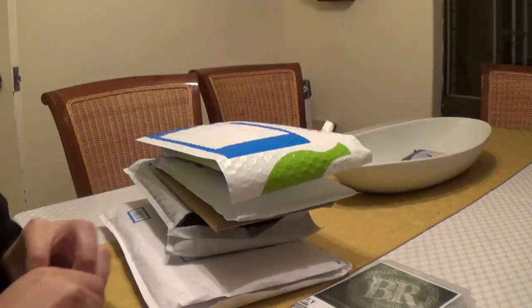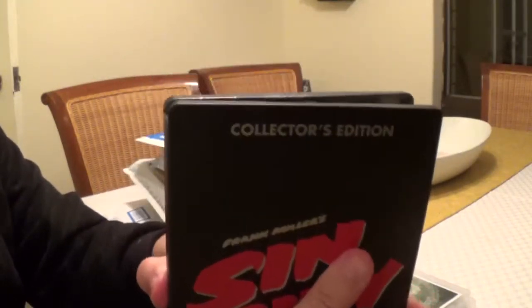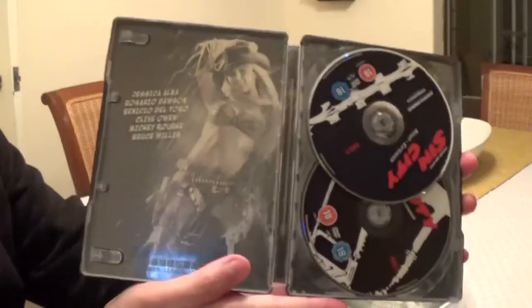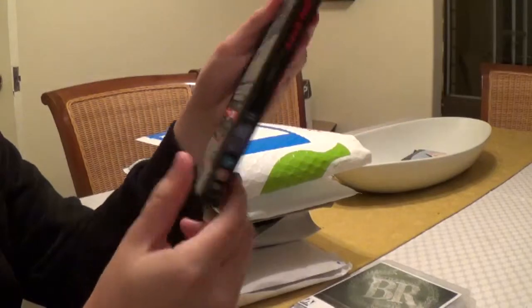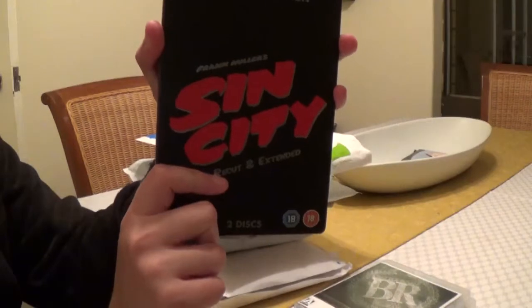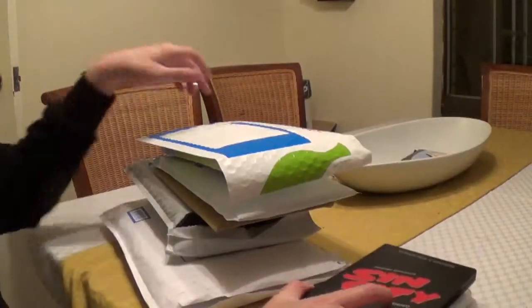And then I actually have a steelbook as well for this update, as well as some Arrow releases. So we've got the Collector's Edition of Sin City, so very cool. Love the movie, so I thought it'd be pretty great to grab the steelbook. It's a 2-disc set, got some good special features on the second disc. I shouldn't have to say too much else about Sin City. You guys should probably have already seen it. I believe they are doing another one soon, so we'll see how that goes.